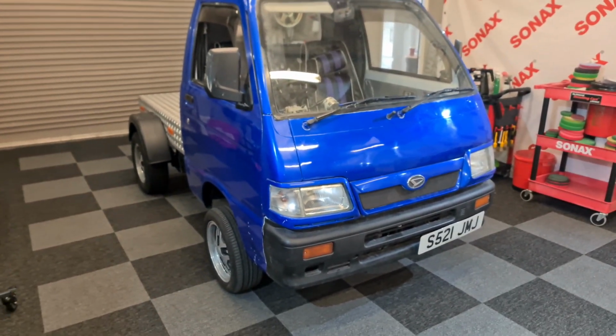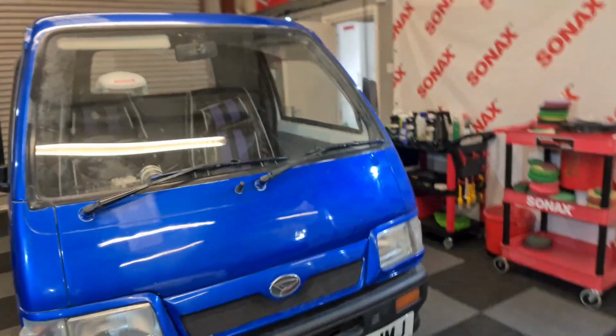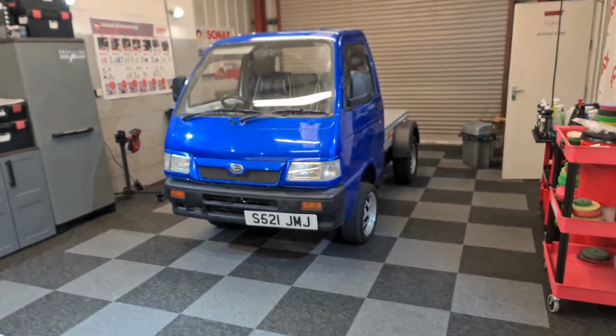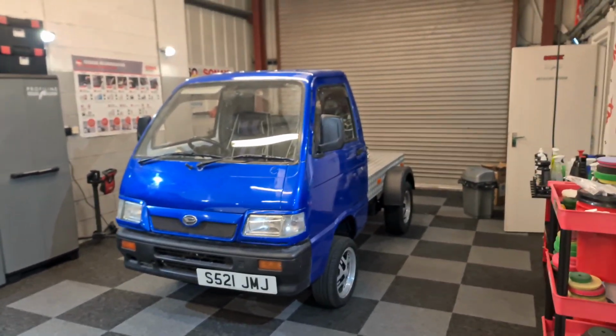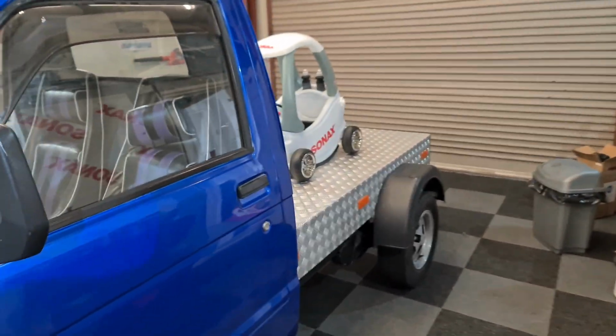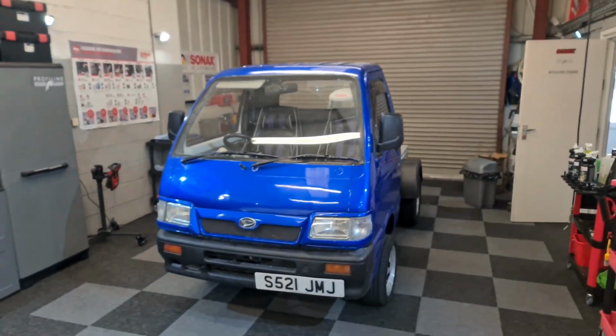You're going to have to let us know in the comments what you think of this thing. But I'm just going to let you have a little look at it before I start going into the details of it and the plans, and I'm also going to tell you why it is such an animal. So let's get going. So a few things.